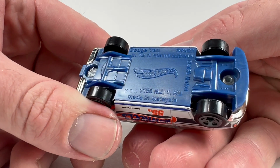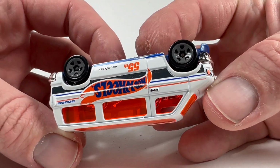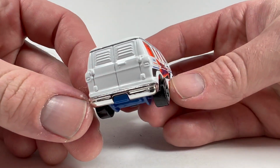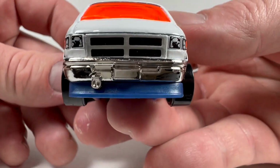2020 is the copyright date on the bottom. And yeah, this thing's nasty. It is bright orange windows. It's white with black and blue, and just kind of an ugly looking deco, in my opinion. Look at the front of it. Looks great, aside from the window and the base being blue.